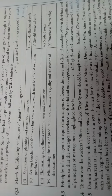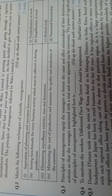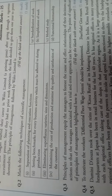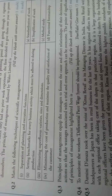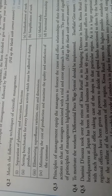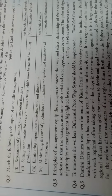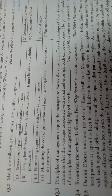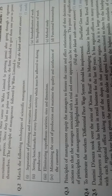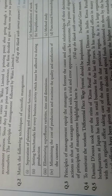Now when we say that the manager must foresee the cause and effect relationship of their decisions and actions, and must reduce the waste associated with the trial and error method, the importance of the principle of management is optimum utilization of resources and effective administration. When we talk about the optimal utilization of resources and effective administration, we come to know about management in which there is a reduction in wastage because of the trial and error approach or method.